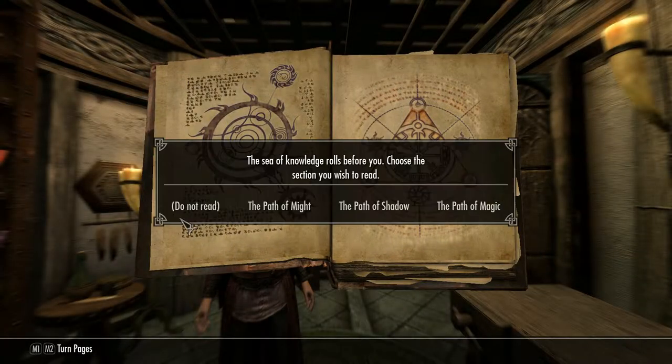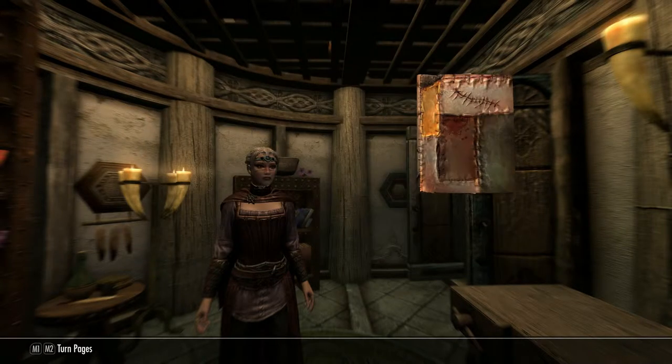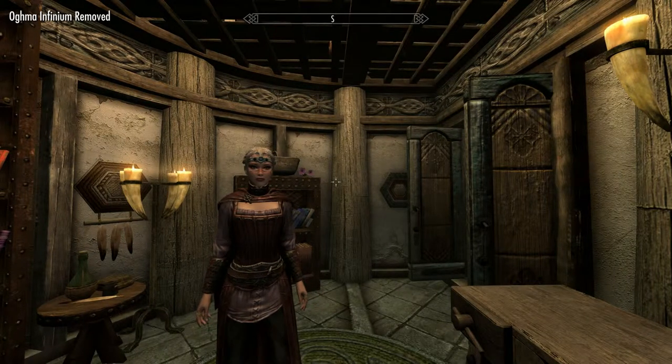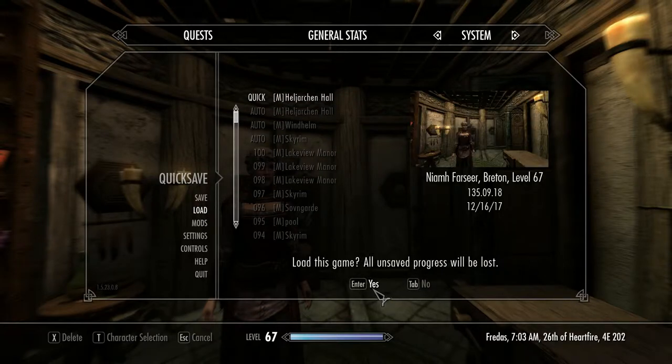The path of shadow, again +5 to each: light armor, speech, pickpocket, alchemy, sneak, and lockpicking. Now you'll notice once I've done this and then I close my inventory, the book is removed. Okay, I'll reload to a previous save. I'm going to go for the path of might because I've pretty much topped out the other two options.